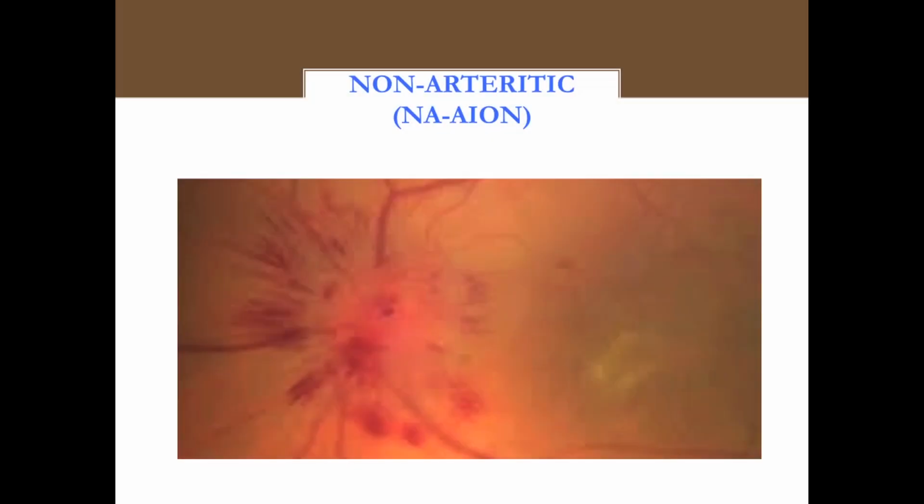On their examination, what you're going to see is that they're probably not seeing as well as they do out of the other eye. The other thing you're going to notice is that their pupil doesn't react like the other eye does as well. Once you dilate the eye, you're going to see physically that the optic nerve is swollen. And here's a picture of what that optic nerve actually looks like.